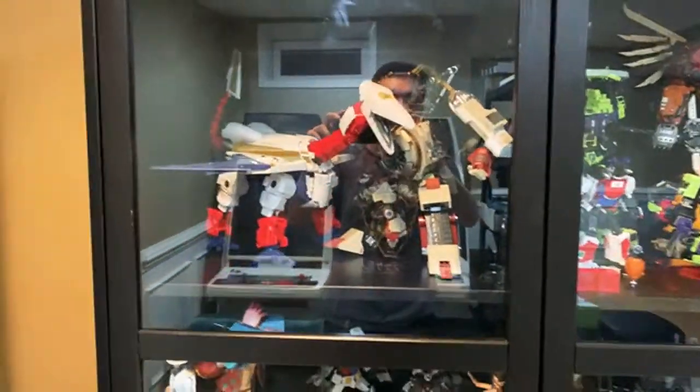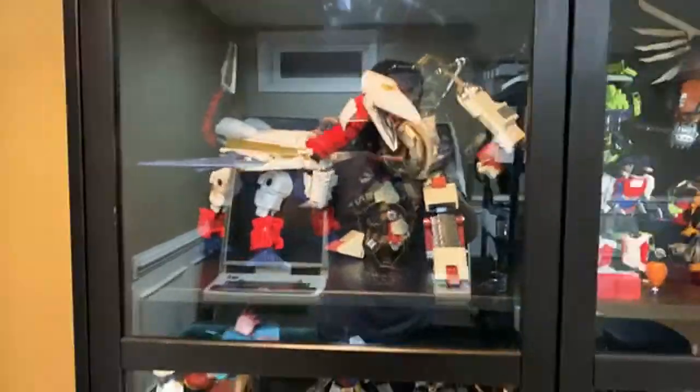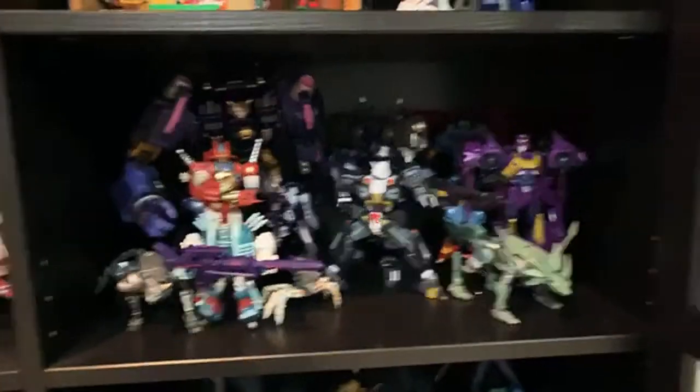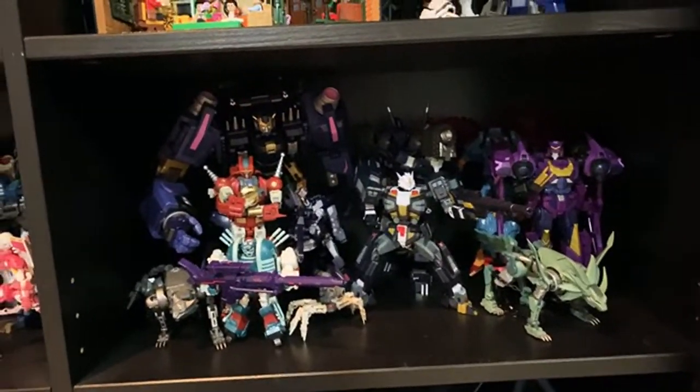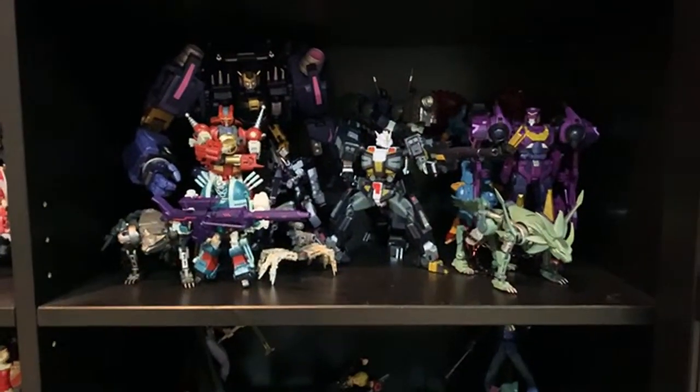This is mostly MMC stuff. I try to put all the IDW stuff in here, but it's all over the place. So down here is kind of like my Autobot shelf, and over here is kind of my Decepticon shelf. Sorry, it's kind of hard to see, especially with the glass here. I'll open this up. You'll see there. But you saw that Tesserus is all the way up there because he doesn't fit in the shelf I had designed. Even Helix barely fits in, crouched over.